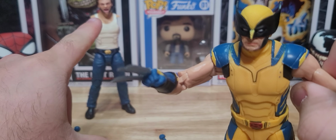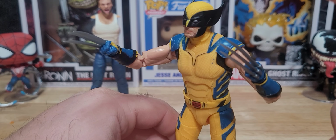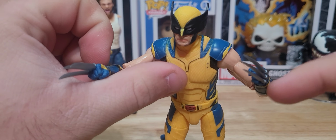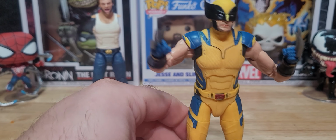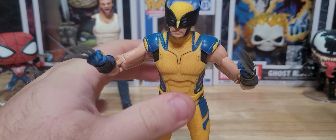The bare Logan arms were not modified at all. The only thing that was modified on this was the shoulder pads and the gauntlet pieces. Otherwise, everything else is switchable, which is still half the battle if you want to do this type of look. But obviously, if I can do it, anybody can do it.